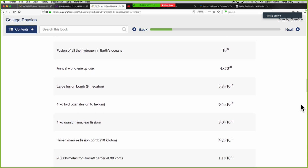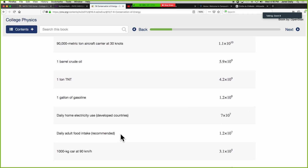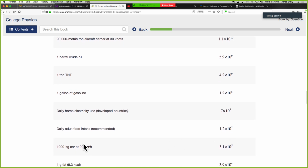So, here are some interesting energies. Daily food intake in joules is 1.2 times 10 to the 7 joules. So 12 million joules of energy we eat on a daily basis. A 1,000 kilogram car at 90 kilometers per hour, 3.1 times 10 to the 5th. Does that surprise you? This is not a big car, this is a normal car moving at like 50-something miles an hour. Does it surprise you that that's actually less energy, it's almost 100 times less energy, like 50 times less energy than this one. Kind of crazy, huh?